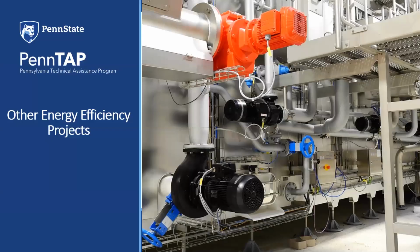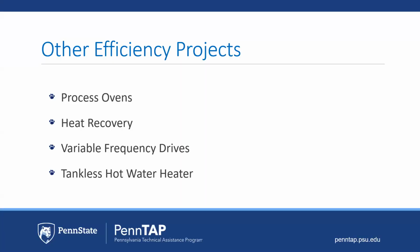Before we discuss pollution prevention, I would like to discuss a few additional energy efficiency projects that, once implemented, will help you reduce energy consumption and operating costs at your facilities. The first we're going to discuss is your process ovens. Many of you have them at your facility. There are very simple ways to ensure they are operating efficiently.